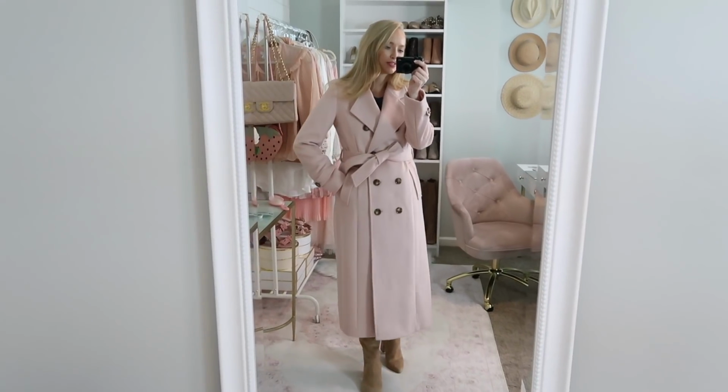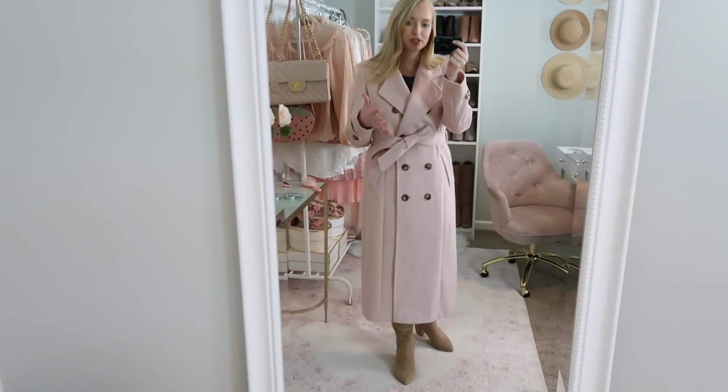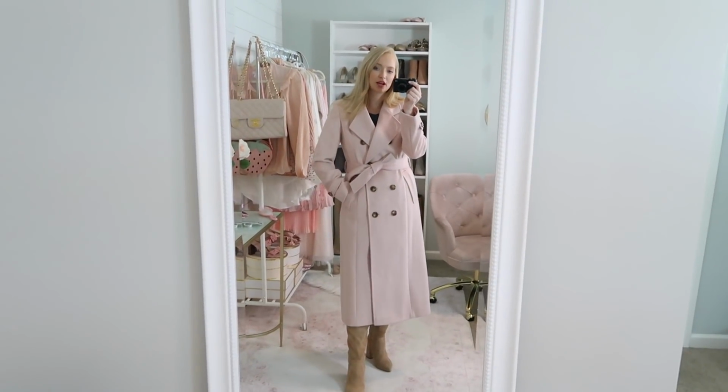So I did pick up this stunning coat for the winter. I think I'm going to do a video on winter coats, but this is the first one that I picked up.